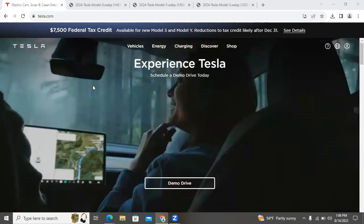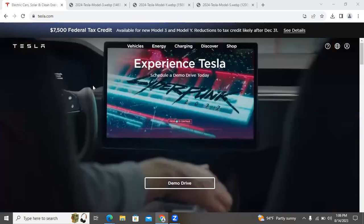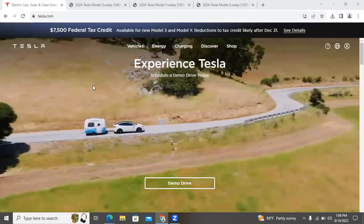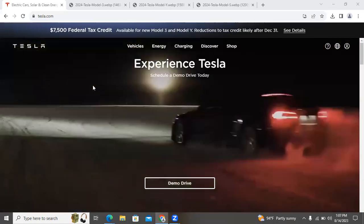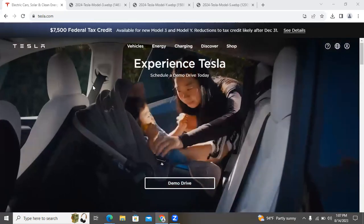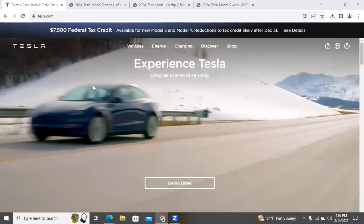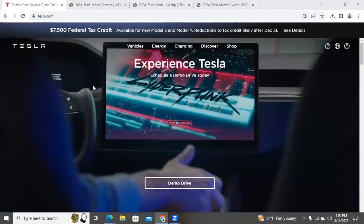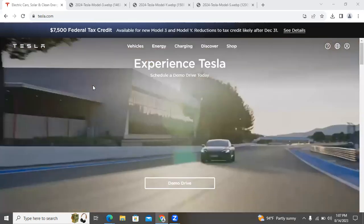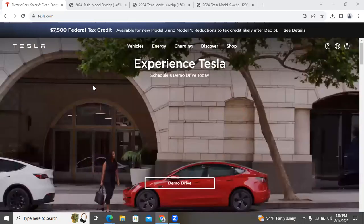They have the Model 3, which is their beginner model, and it's the lowest cost model. They also have the Model Y, which is basically an SUV, which is also a base model, their beginner model. The reason it's more than a Model 3 is because it is an SUV compared to the Model 3 being a sedan.